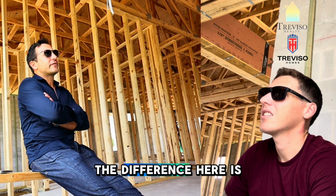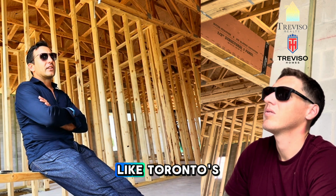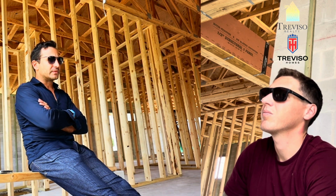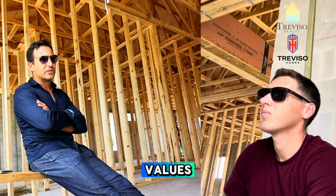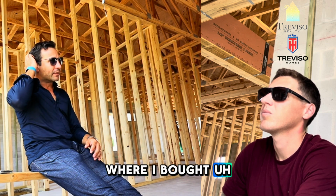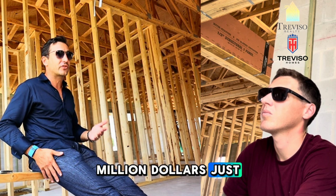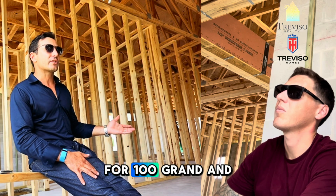I think the difference here is you guys are still behind, in a sense, compared to Toronto's unions and the red tape with the city, development charges, and the land values. It just doesn't make sense anymore. For example, where I bought land, we bought houses just to tear down. We bought houses for $500,000 just for the land. Here we can buy a lot for $100,000 and go.